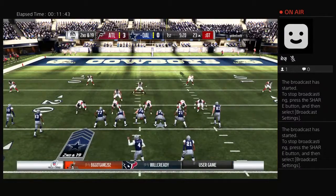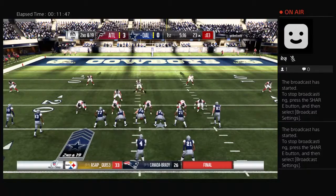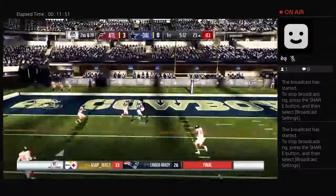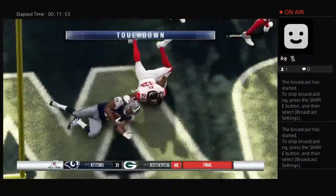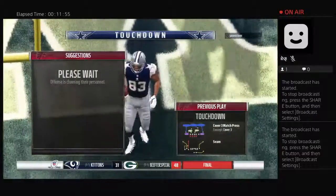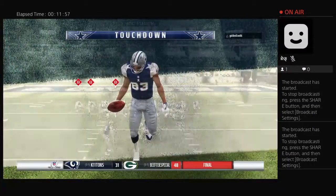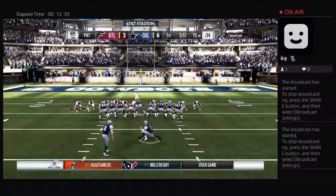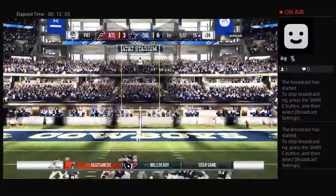Here we go, 46. Prescott now on second down, and he'll take it into the end zone for a Cowboy touchdown, as his guys are in for 6. And the Cowboys have taken the early lead.